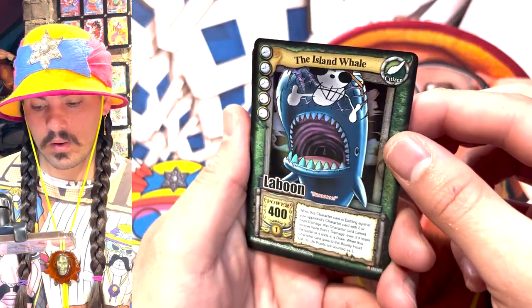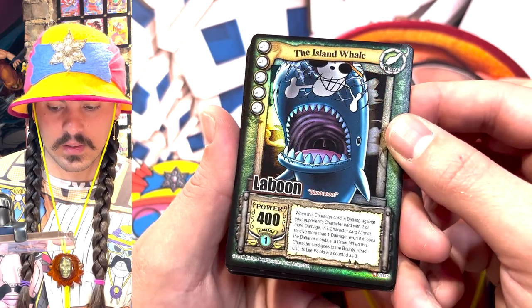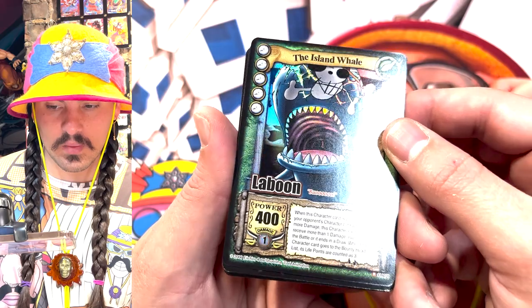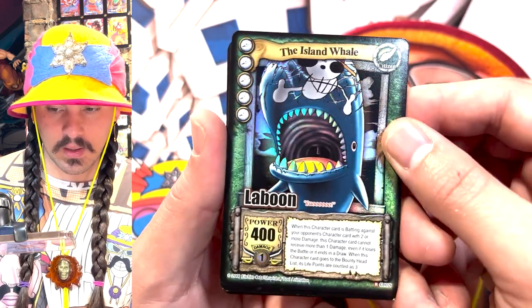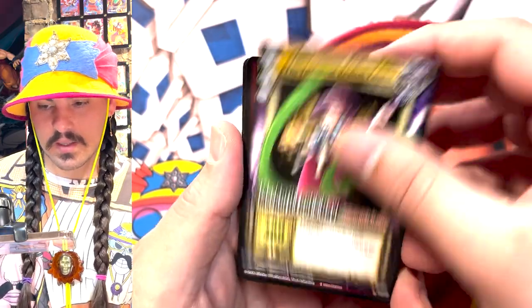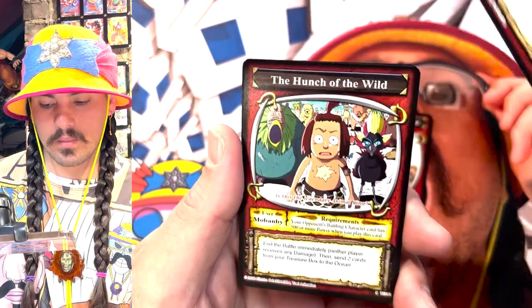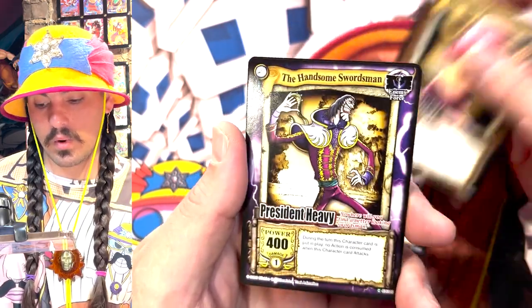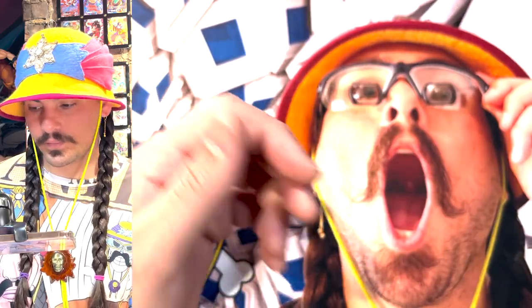Laboon parallel foil. That's a cool looking parallel foil. His teeth all shiny. Wow. His tongue. Wow. And the scars. Wow. That's a really sick one. I like that a lot. Yeah, they made some really good design decisions on these things, but I guess it just didn't last here. Probably just didn't pick up. But it sounds like overseas it went for like 15 sets or something like that. So I think that's pretty cool.